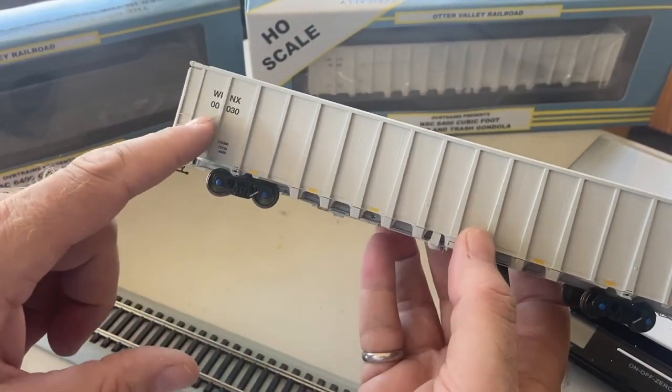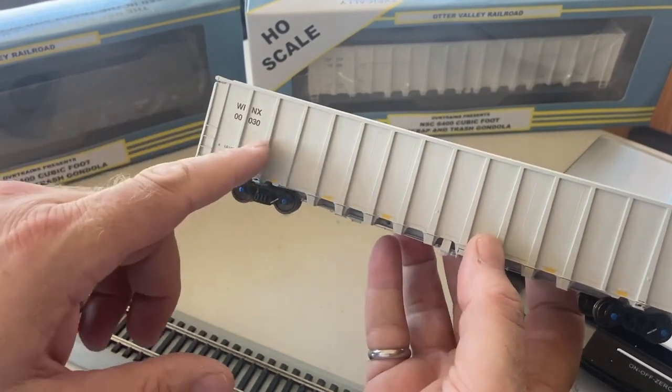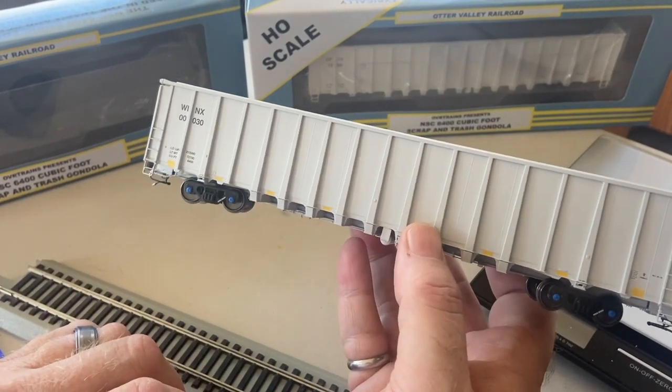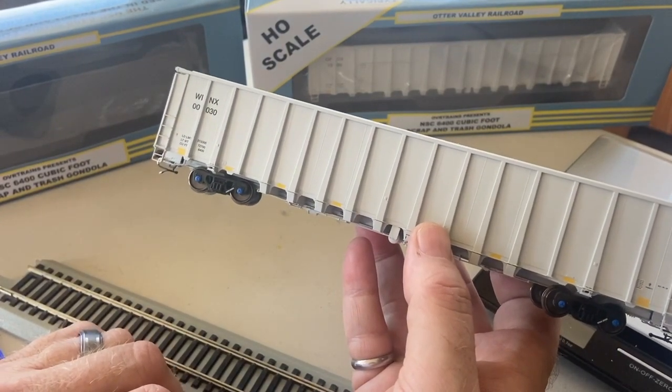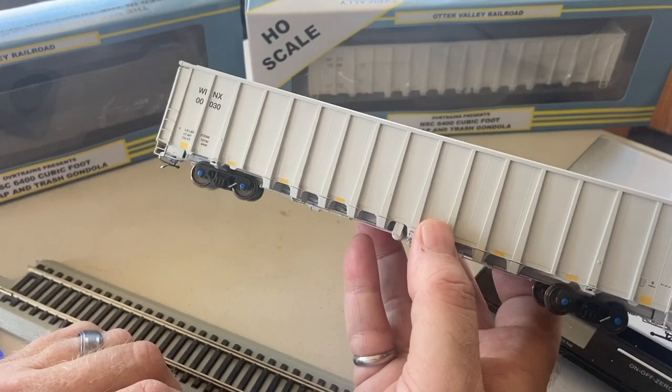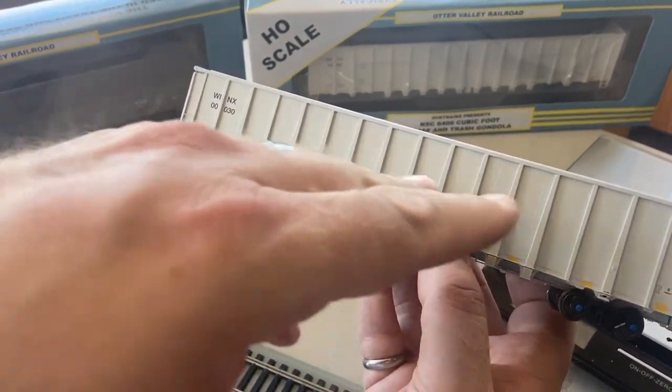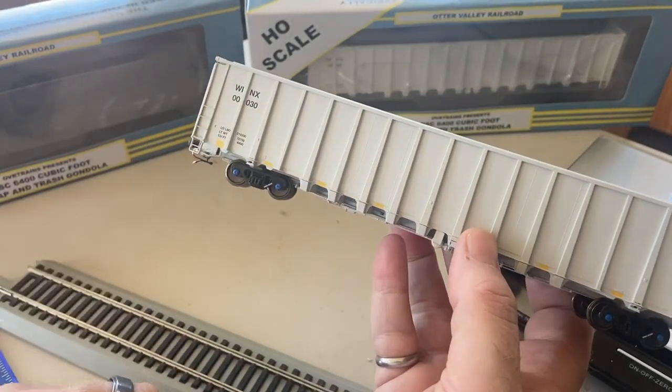These cars are painted with what's currently going on in the real world: the reporting marks are put up higher because unfortunately a lot of these cars operate in urban areas where graffiti is still prevalent. So they give it a fighting chance. So hopefully the graffiti artists stick to the lower part of the car so that the reporting marks don't get obscured.